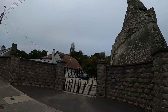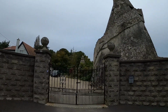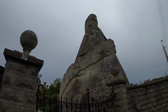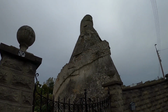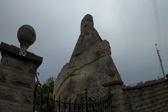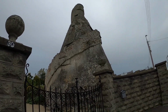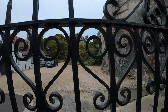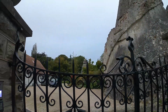Unusual structure here in Churchtown, Dublin. This is what's known as the Bottle Tower, which is an interesting local landmark. Dates back to 1740, thereabouts. And there's another smaller one at the back there, if you can see it. That one used to be a pigeon house.